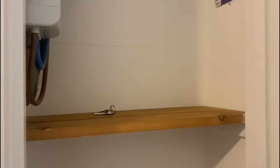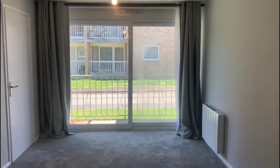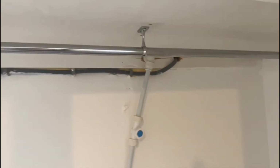We then go into another storage cupboard, which is great in a studio apartment, great for linen, suitcases, all sorts of things like that. And then we come into the living area, which has brand new carpets. It overlooks outside with a lovely balcony. Again, further storage for hanging clothes.